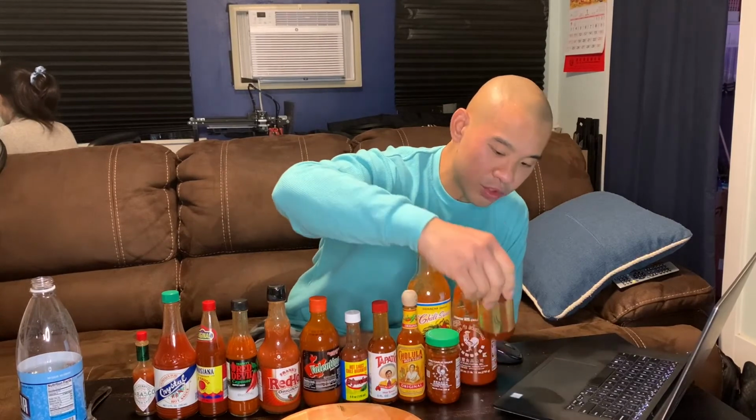Next, back to Rooster Brand Sambal Oelek. Ingredients we have here: chili, salt, acetic acid, potassium sorbate, sodium bisulfite, and xanthan gum. A little bit of acidity, but very, very pepper forward. Tastes like what you would expect just straight salted pepper mash to taste like. So if you're really looking for that fresh chili flavor, this will give it to you.